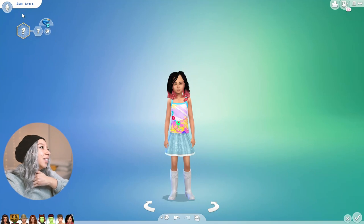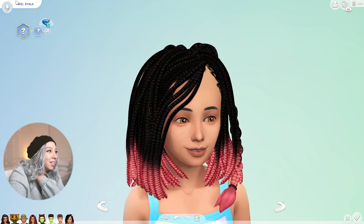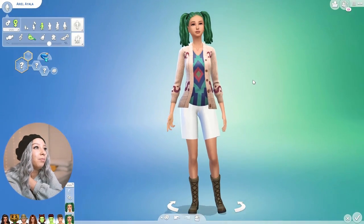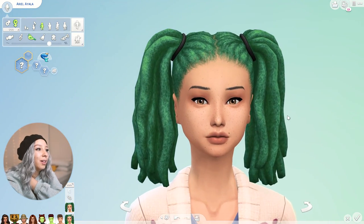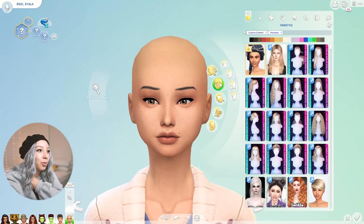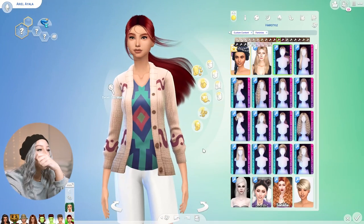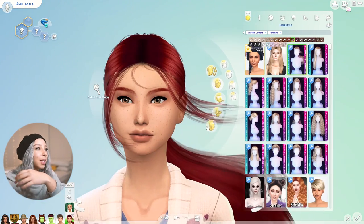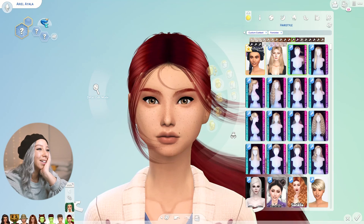All right, and last but not least, Ariel. Okay, let's age her up into a teen, see what we got. Chobaba Exanoi. Okay. Looking pretty similar. Should we give her this hair that's just like constantly blowing in the wind and it makes it look like she's always underwater?